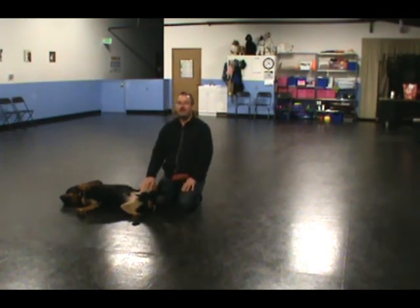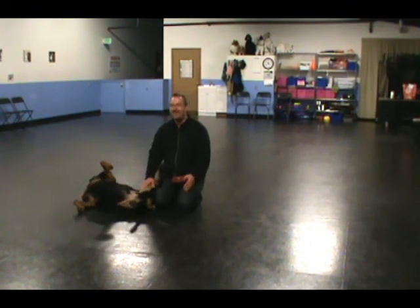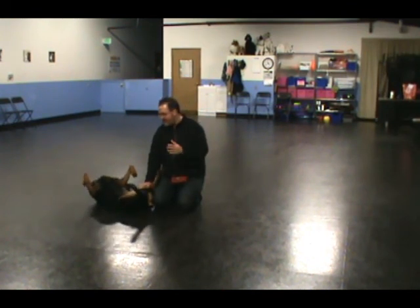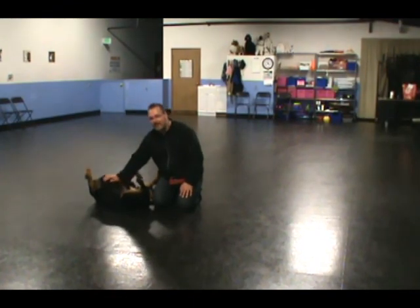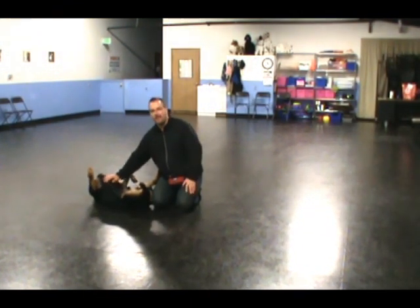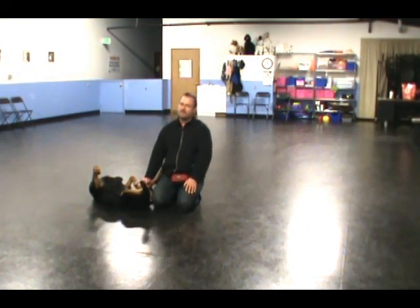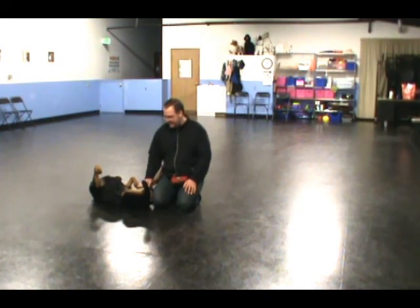Now, sometimes we'll see a dog holding a stay and they're just waiting to get up. That's not really the same thing. For that, I recommend making sure that we're using only reward-based methods, break it up into little increments so that they know what's going to happen next. And we're always going to return to them to release them. I cannot emphasize this enough.